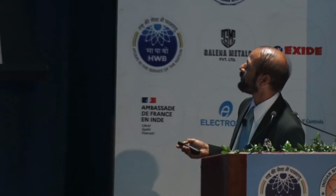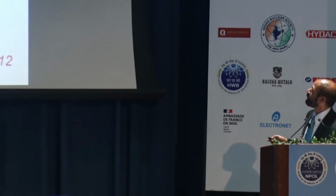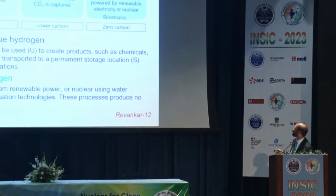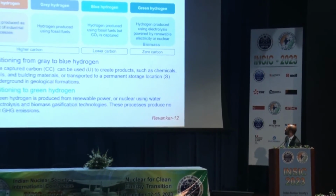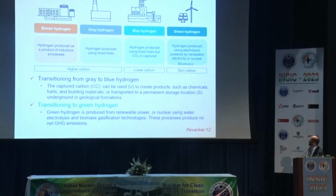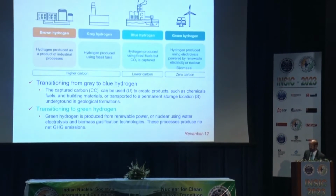So now we have these color maps for hydrogen production, and this is all well established now. The gray ones are basically coming from fossil fuel. Of course, the clean one will be the green one, the zero carbon one. The blue will be the lower carbon one, where you actually capture the CO2, and of course this will be really what you call black or brown hydrogen, coming primarily from fossil fuel. And we are basically here, and we'd like to move to these technologies ultimately. And so the transition is from gray to blue, and then ultimately to green. That's basically what the path will be in terms of the reduction of carbon dioxide and other issues.